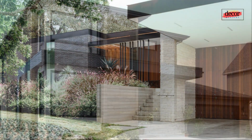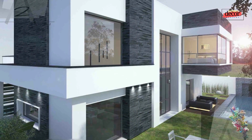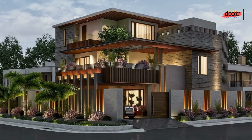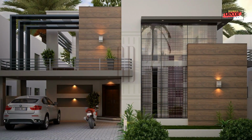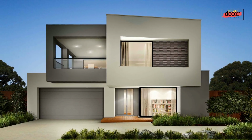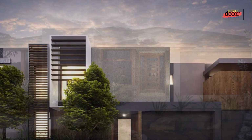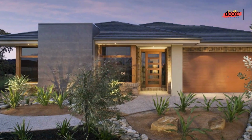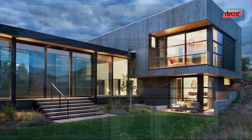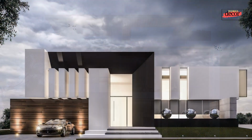6. Create a focal point. Use a unique design element, such as a water feature or a sculpture, to create a focal point on your facade. 7. Use natural elements. Incorporate natural elements, such as plants and trees, into your facade to create a more inviting and organic look. 8. Add pops of color. Use bright colors to add pops of interest and personality to your facade. 9. Create a sense of balance. Use a variety of design elements, such as different shapes, sizes, and textures, to create a sense of balance on your facade. 10. Create a sense of privacy. Use features such as fencing, hedges, or frosted glass to create a sense of privacy on your facade.